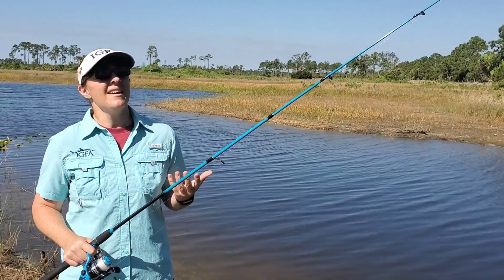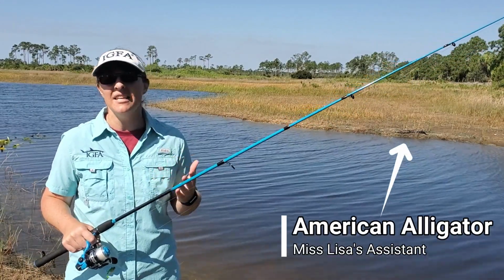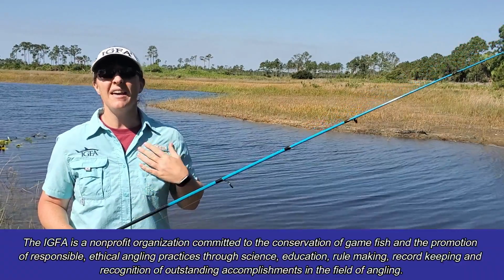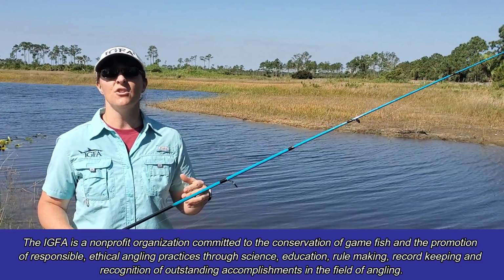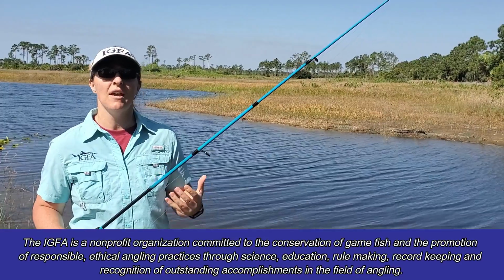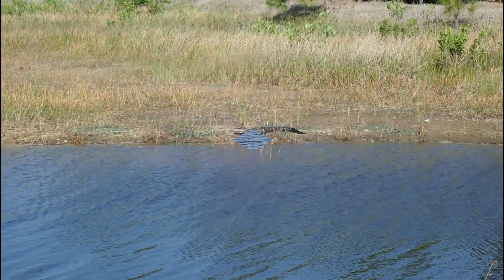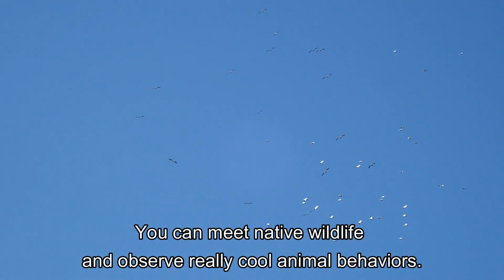Some may think that recreational fishing is not the most environmental or conservation-oriented activity, but it is if you are a responsible and ethical angler. And that is part of my job. I teach responsible ethical angling practices so that we all can be better anglers and better stewards of our environment, in order to conserve our game fish and the game fish habitats for many, many years to come. Recreational fishing is a great way to get outside and explore aquatic habitats.